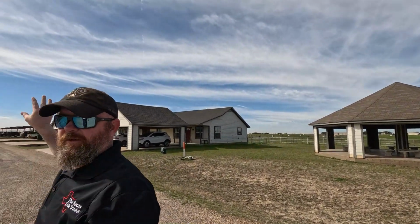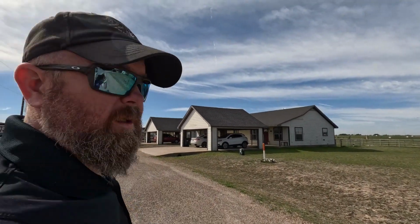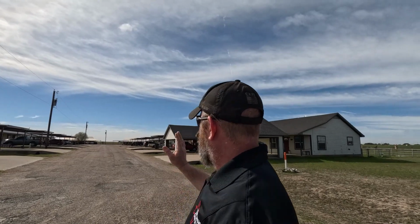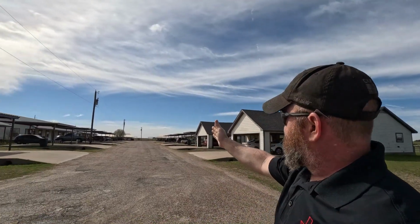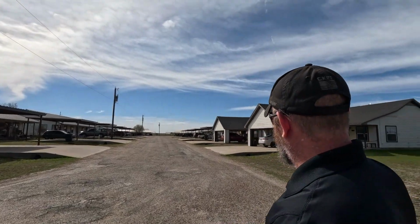These 2 units are not part of the sale. As you can tell, they have different carports. We'll label that on the aerial video and pictures. And all the units down this side, and all the units down this side except for those two, they're not part of the sale. So we're gonna get the drone out, we're gonna get some video and photos.